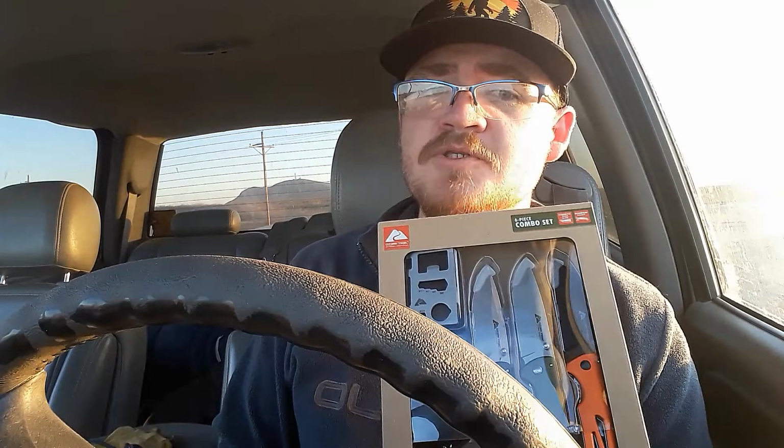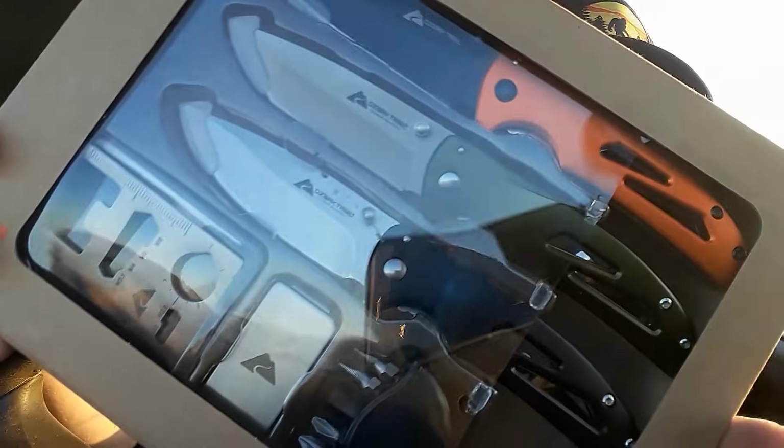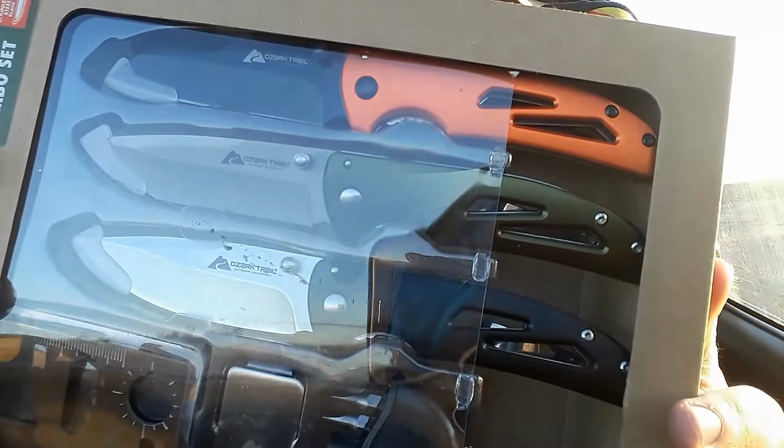Alrighty, let's go ahead and crack into the one knife pack that I got. I was going to wait till I got home, but it's getting late, sun setting, so I don't think we're going to make it there before it gets dark. And right now the lighting is just pretty. So another 6-piece combo set from Ozark Trail. You guys can take a look-see there. Like what you see? Awesome. I do like what I see. These knives have aluminum scales.